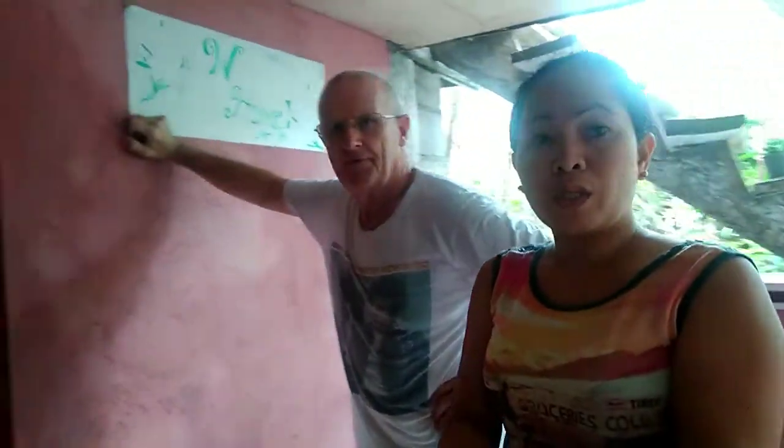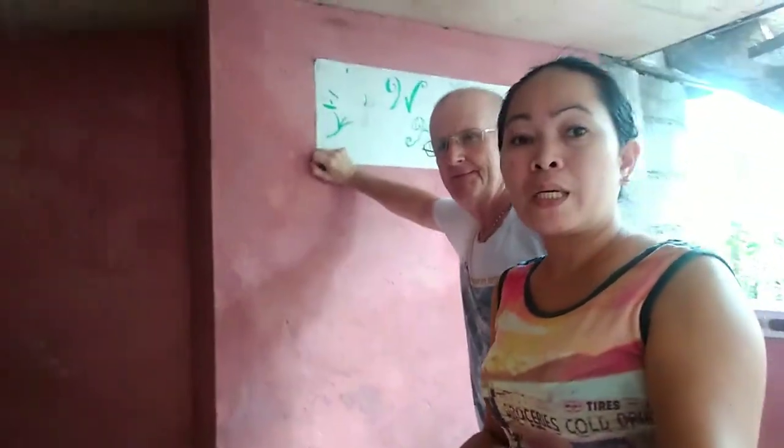And the water is up that high. Happy New Year. We were in the evacuation center on December 29, whole day, whole night. And then on December 30, we came back here to look at the water and to see what's happening. When we came back the next day, December 30, the water is to here.